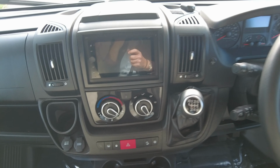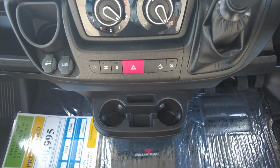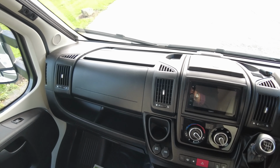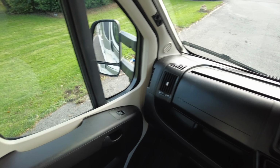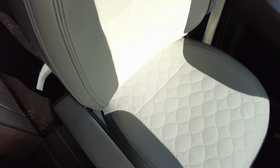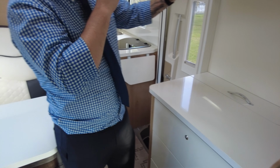Pretty standard cab as you get from Fiat's. Cruise climate control on there, and USB and 12 volt charging point as well. And then the seats are in this lovely leather, which is the cream and grey leather seating, and that obviously transfers through to the whole of the rest of the van.